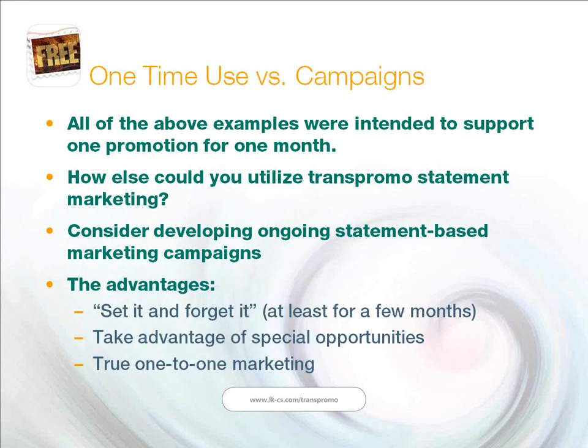Everything that we've talked about so far, the inserts that I've shown, are really what I call one-time use ads. You have a current promotion, you develop an ad for it, you put it on your statements and you send it out. I'm a big proponent of marketing automation, and I think there's a lot of different ways that you can actually use statement marketing and Transpromo ads on an ongoing basis, where you can truly set it and forget it. You can put something in motion, put it in place, and know that that ad's going to work for you month after month, and that marketing concept's going to work for you month after month.